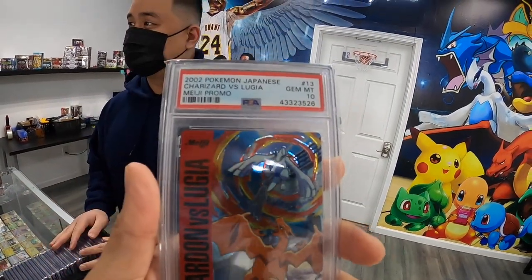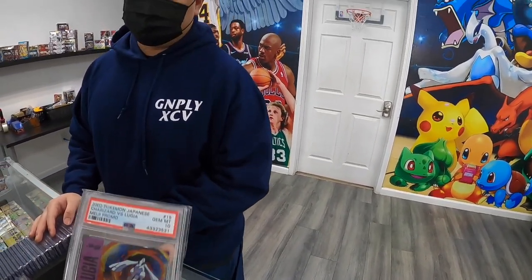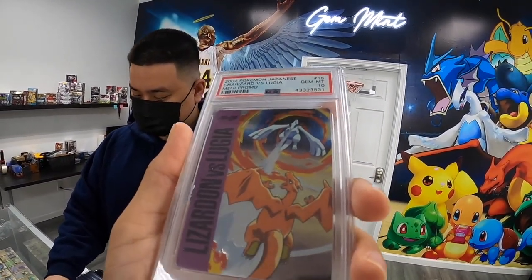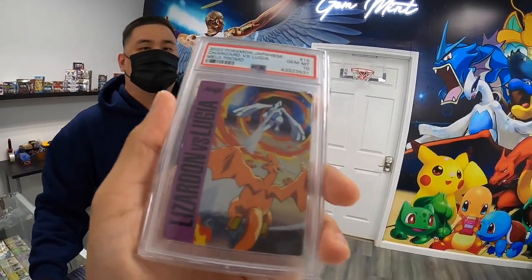But yeah, that looks gorgeous, and it's a 10. Have any of these sold? Have you seen it as a 10? I think I've seen some sell, they're pretty expensive, but I don't think I've seen 10s. So that one's pop 2. I guess that's the harder one to get. The purple? So you got the purple and the red.